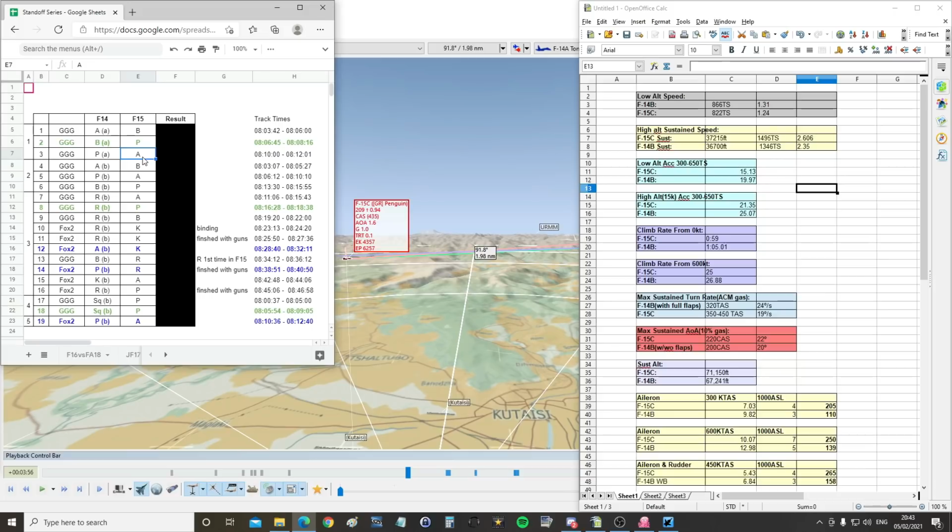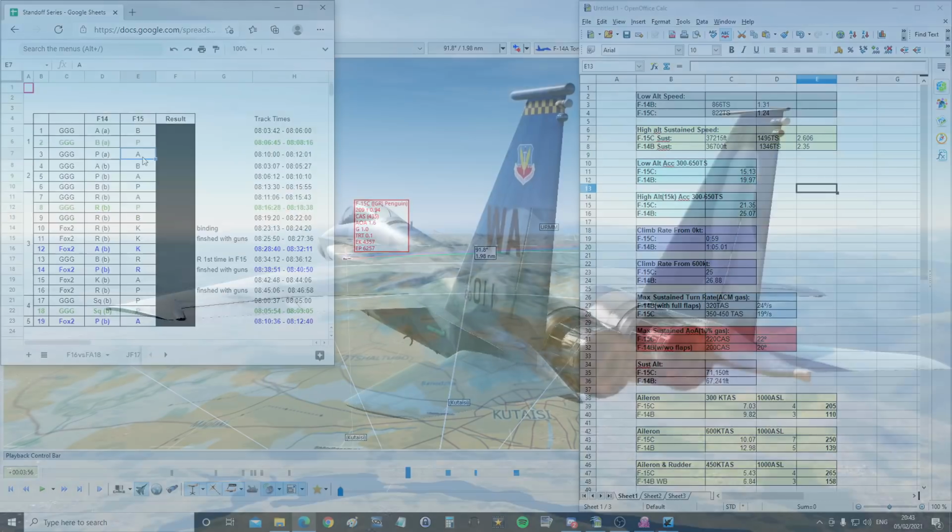The standard merge rules are merge at 20,000 between 400 and 450 knots. No firing before the first merge, and because we know it's guns only, we can go for the choice tactic for guns only. We don't have to worry about Fox 2s.